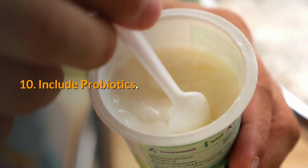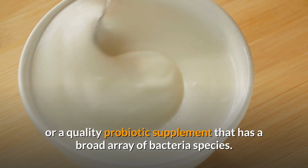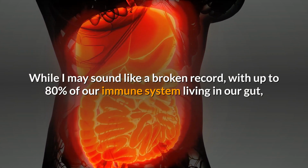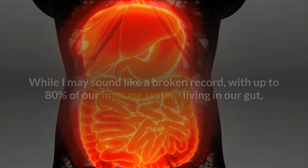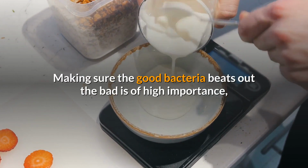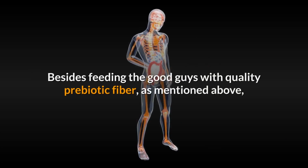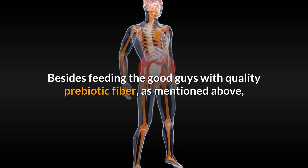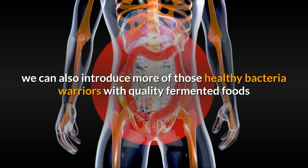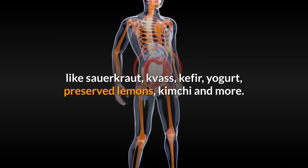10. Include probiotics. Preferably from probiotic-rich fermented foods or a quality probiotic supplement that has a broad array of bacteria species. While I may sound like a broken record, with up to 80% of our immune system living in our gut, anything we can do to support it should be done, always. Making sure the good bacteria beats out the bad is of high importance, especially when we are hoping to boost our immune function. Besides feeding the good guys with quality prebiotic fiber, as mentioned above, we can also introduce more of those healthy bacteria warriors with quality fermented foods like sauerkraut, kvass, kefir, yogurt, preserved lemons, kimchi and more.